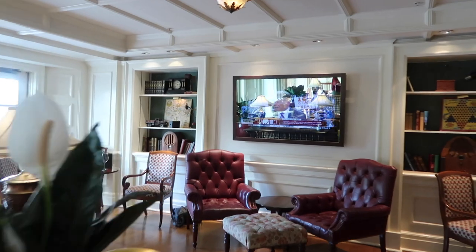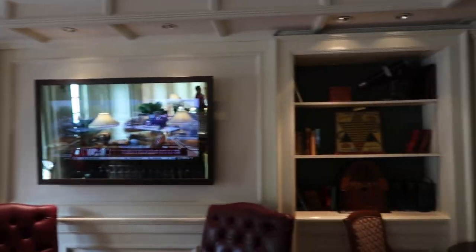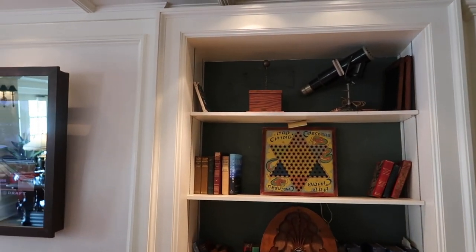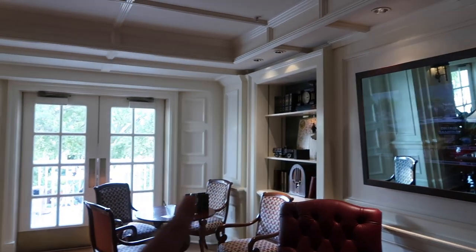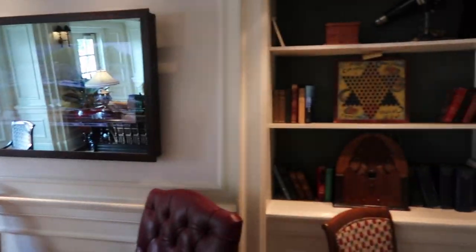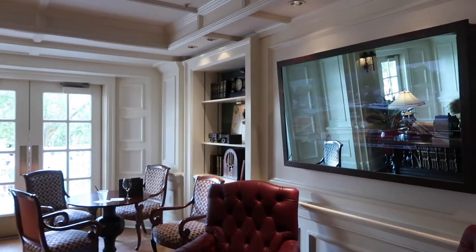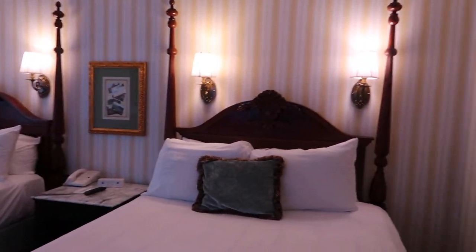Noted. So they have these board games and stuff on the wall. You can actually play these. All you have to do is request the pieces from the bar. And they also have these books you can pull out and take a look at. There are notes in there from guests to other guests and from previous people. It's so cool. Ooh, I like the headboards.